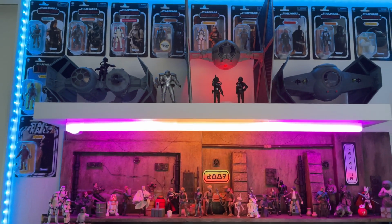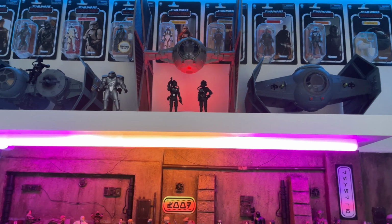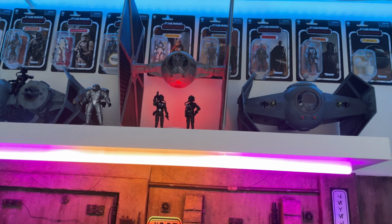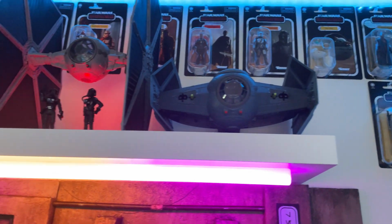Up top we have some TIE fighters, the TIE Bomber, the standard TIE fighter from the vintage collection, and Darth Vader's TIE Advanced. Also up top you can see my carded Mandalorian collection. These have been some of the finest work by Hasbro, and I wanted to have a carded sample of each of these characters.